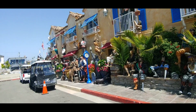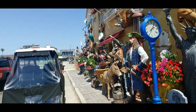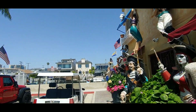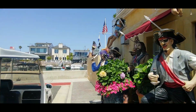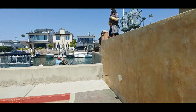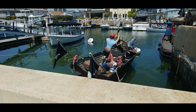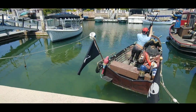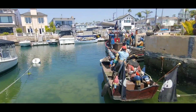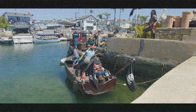So I found this place. It's a pirate museum here in Newport Beach. I find it really interesting how much collection that they had to actually collect to be able to get this. Ooh, look at that one. Interesting.